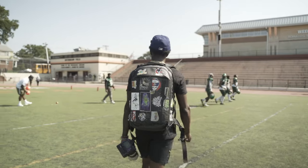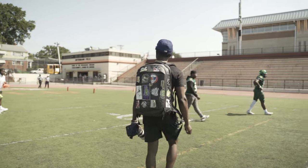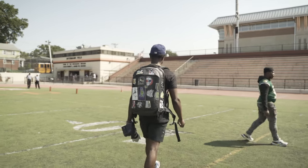Starting off, we have pregame. It's up to you if you wanna be there for all of this, but I'm just gonna give the rundown of it, because this is a part of the game, and not gonna lie, this is when you can get the best type of photos. In my opinion, personally, that's just me though.